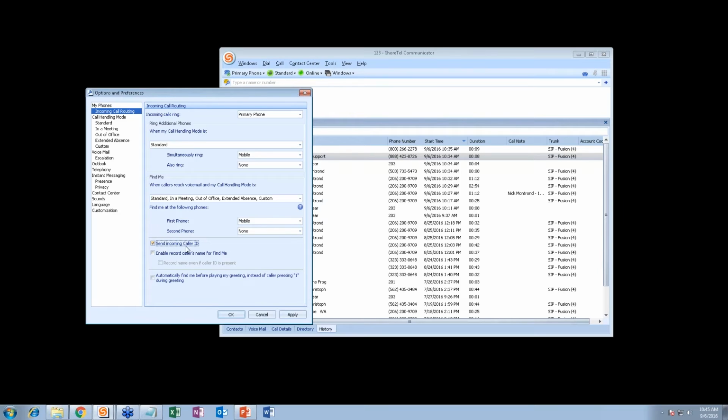If you're using the Find Me function when they get to voicemail, you can also require them to record their name before that call gets sent out, so that if you don't recognize the phone number, you get the recording and it says, "Hi, it's Nick," and can take the call or ignore it depending on how much I've been calling you recently.